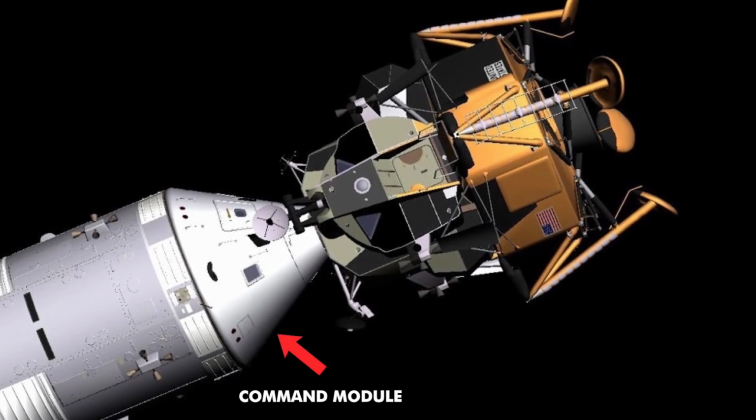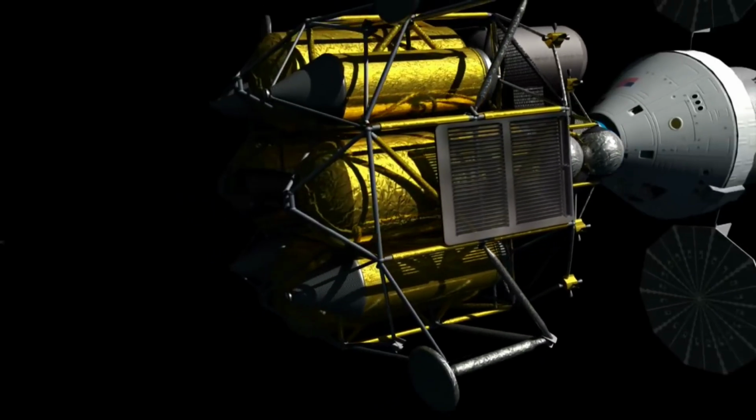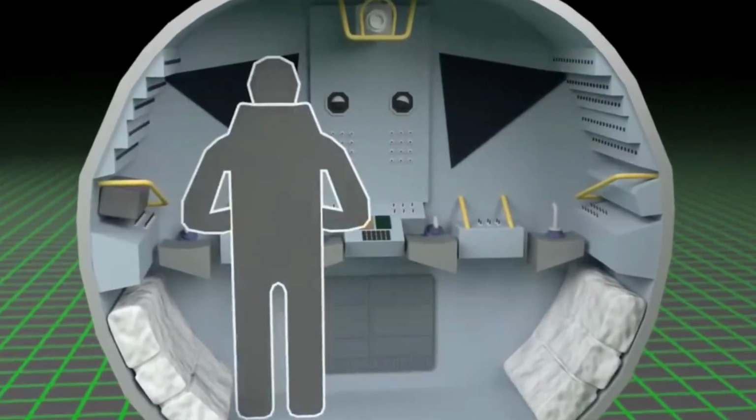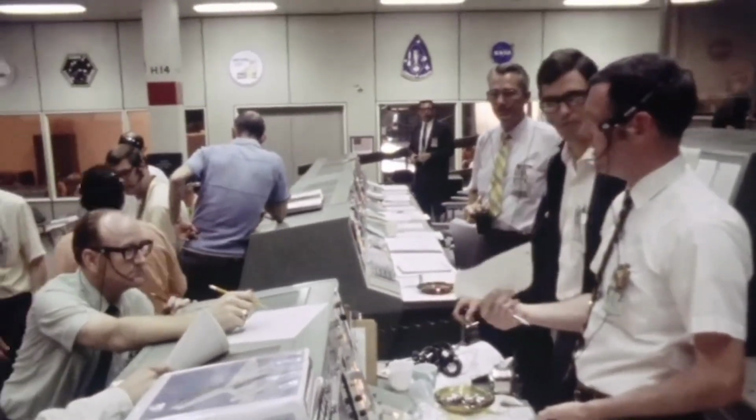At this point, NASA decided that astronauts must shift from the command module to the lunar module. Fortunately, the lunar module had a separate oxygen supply, but the problem was that it was designed for only 2 astronauts. But there was no option. That's why they had to take this step.